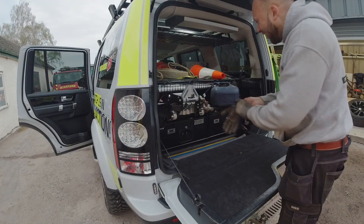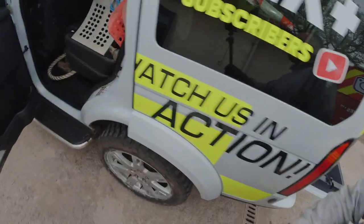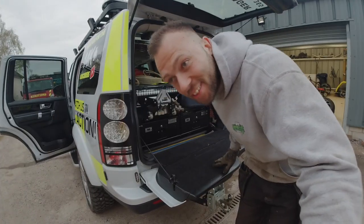It's mad to think, isn't it? I took all this equipment in here and all the equipment in here for a job that literally just needed the correct towing eye putting in and a little bit of tow rope. That was it. Ain't that just crazy?